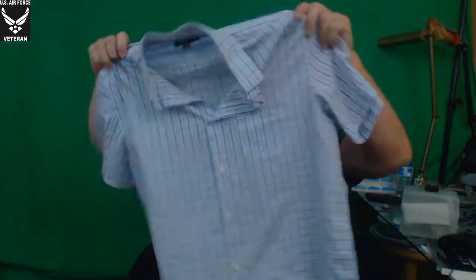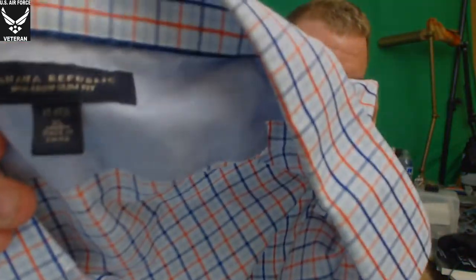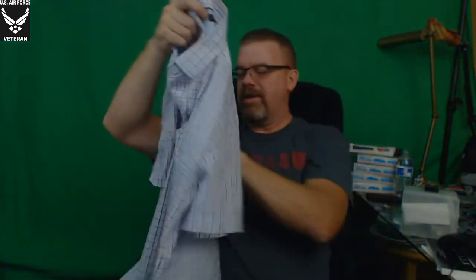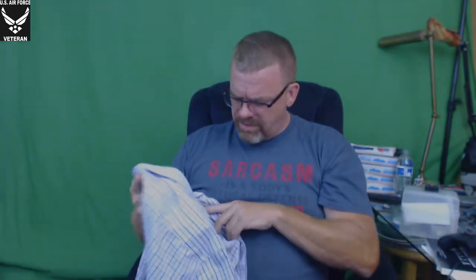This one I really got for myself because I didn't have very many short sleeve shirts to wear to work. This is just a Banana Republic. I don't know if you can see that. I don't know what the comps are on that. Like I said, I pulled the trigger on everything, just because. I figured, what the hell. Half off. This one I want to say was $2.50 as well after the 50% off.